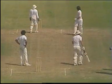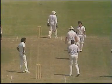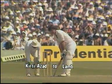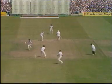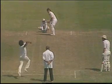I don't think Yashpal will get near, Sandhu will get near that. Lamb will have to hurry, that's out! Lamb has run out. Very, very quick thinking, a fine piece of cricket by Yashpal Sharma.